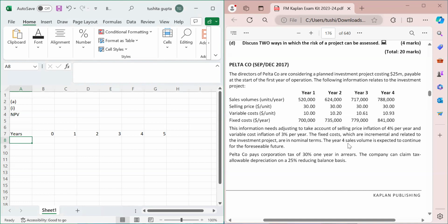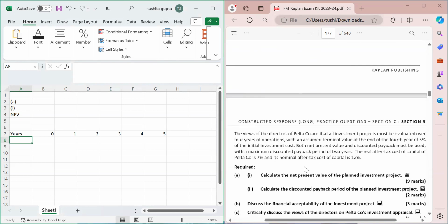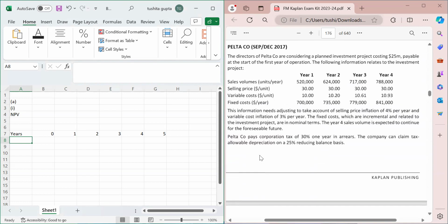Year 4 sales volume is expected to continue for the foreseeable future, and the company pays corporation tax at 30% one year in arrears. The company can claim tax allowable depreciation on a 25% reducing balance basis. All of the things about the views of the directors will not help me with my first and second requirements; it is requirement C that they will help with.